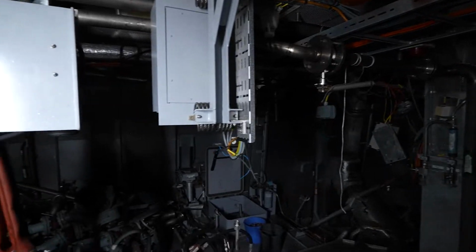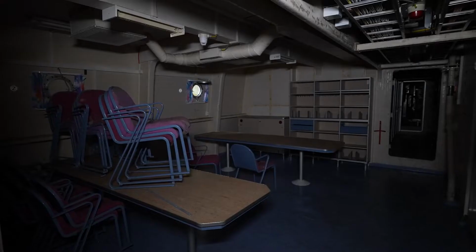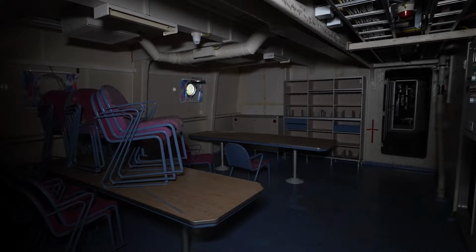The parts that were removed from the vessels were said to be used as spare parts on other vessels still used in military service.